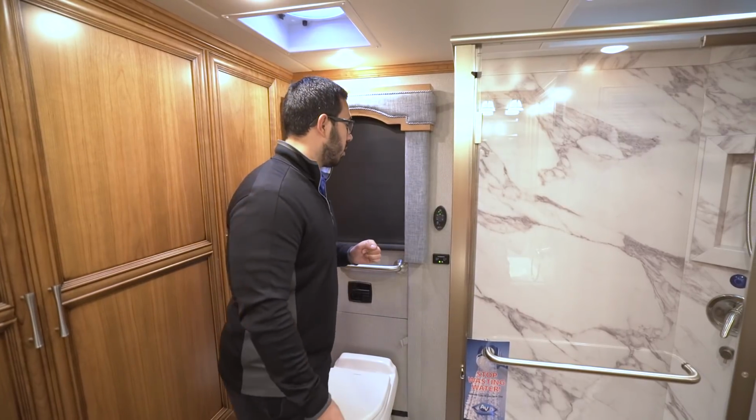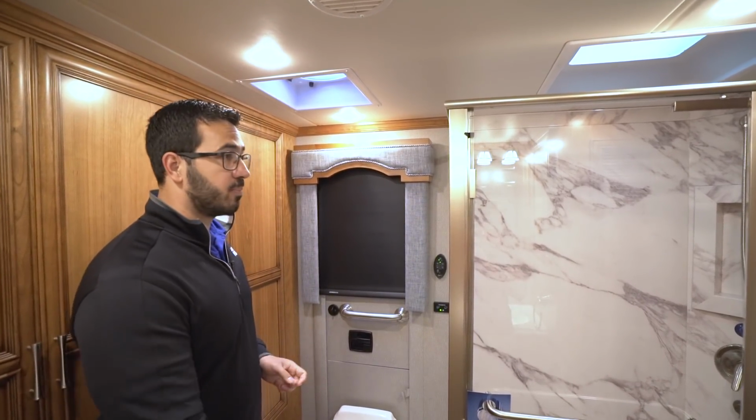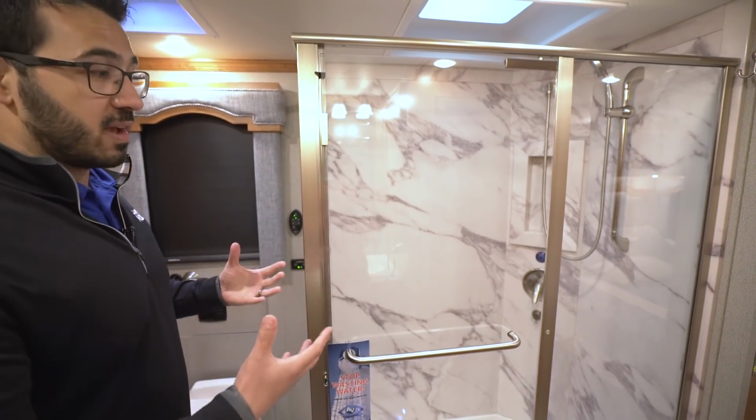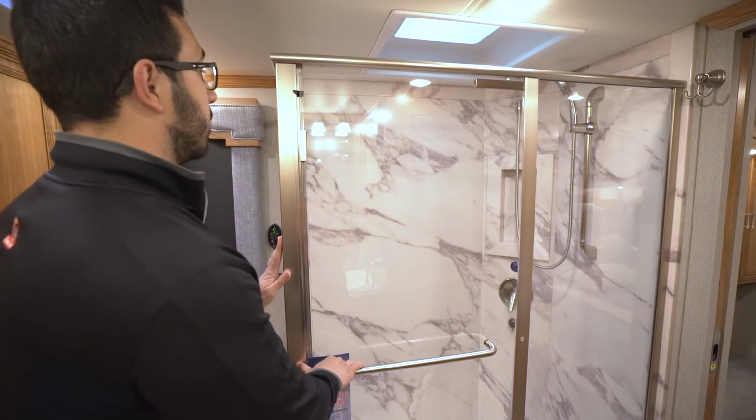And right here on the wall is your fantastic vent control for this vent right up top. Over to this side though is, besides the double vanity, this is probably my favorite part of this bathroom. This is a 50 by 34 shower, folks.